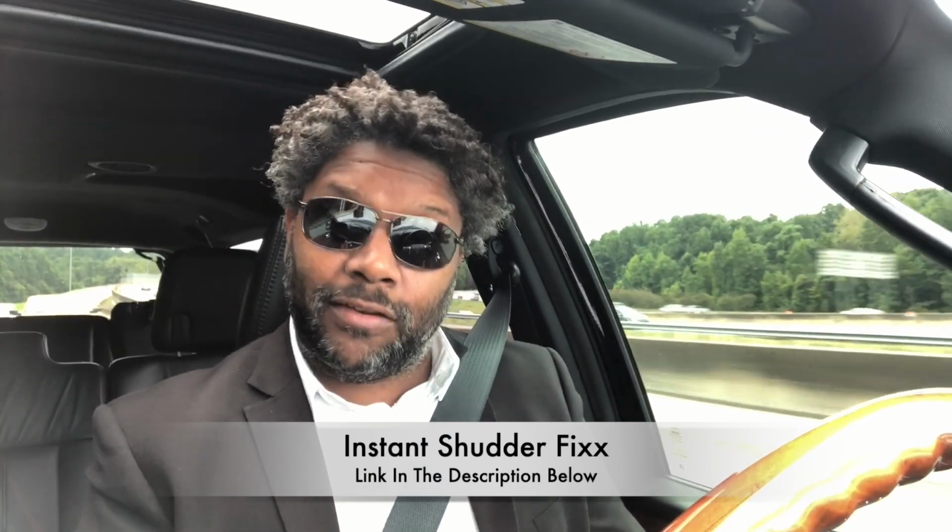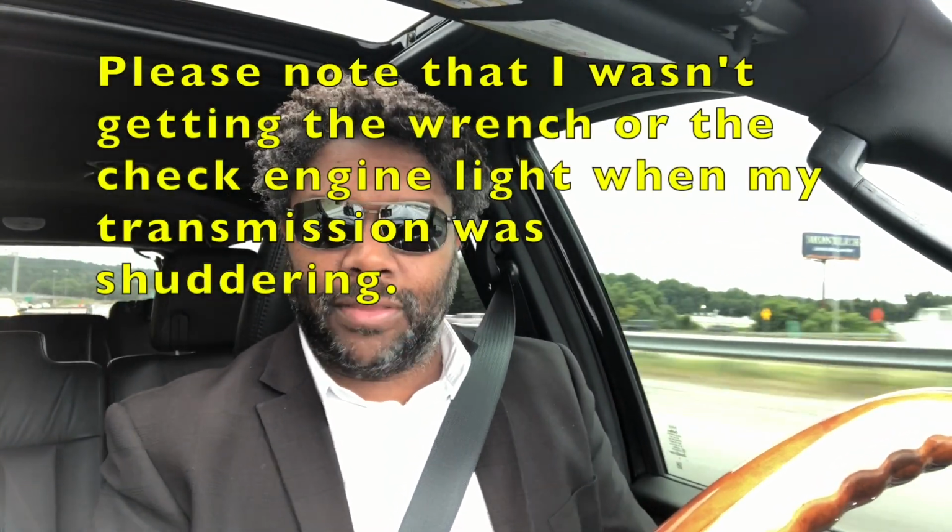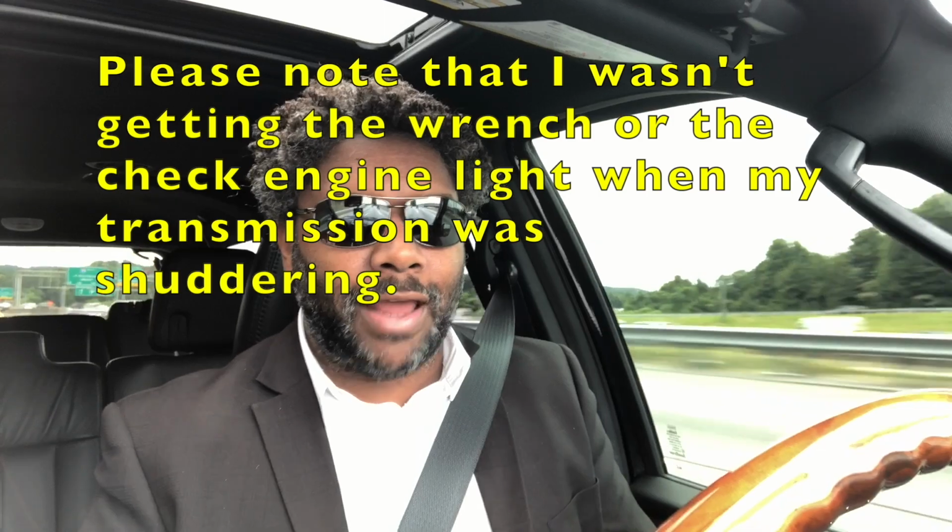Because there's two separate things that affect the transmission, or they throw the wrench code and the transmission code on this vehicle. The first one I was dealing with was related to the turbo pressure sensor, and this one is a straight, like what I'm dealing with and what I used the Instant Shudder Fixx for was a straight up transmission shudder. That's exactly what it was doing. It was shuddering like you wouldn't believe, and I put that stuff in here 23,000 miles ago.